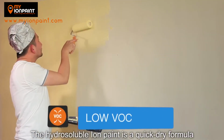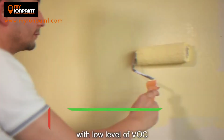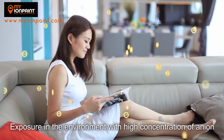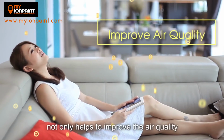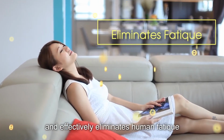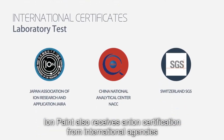The hydro-soluble Ionpaint is a quick-dry formula with low level of VOC. Totally odorless, you can move in at any time after painting. Exposure in the environment with high concentration of anions over a long period of time not only helps to improve the air quality, but also purifies blood systems and effectively eliminates human fatigue. Ionpaint also receives anion certification from international agencies.